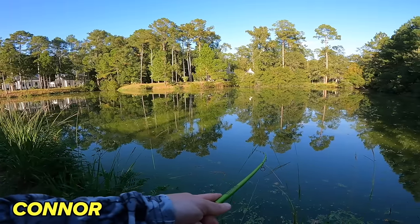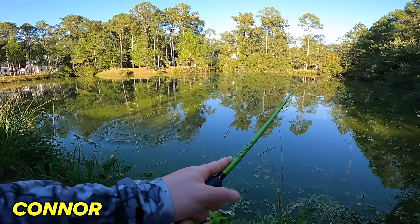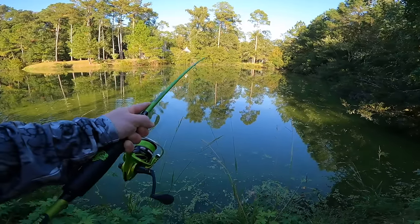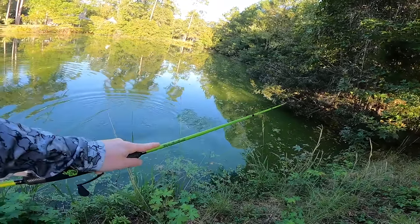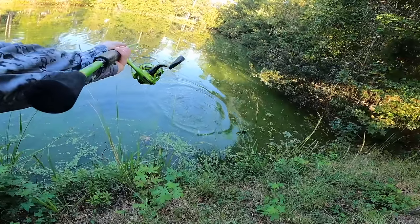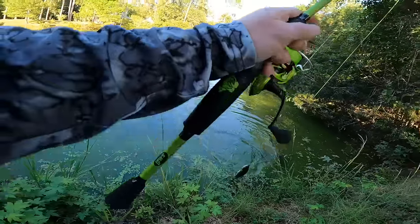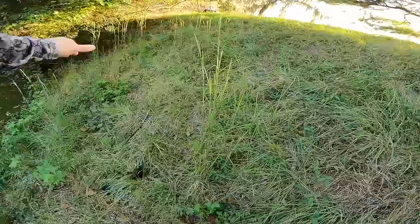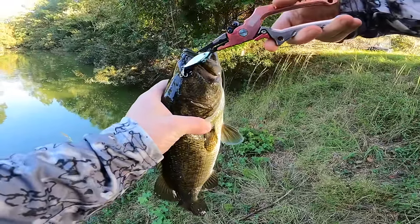Oh, there he goes. He hammered that thing. Oh, that's a good bass. Get up here, buddy. Woo! Trying to be very careful with these hooks. I kind of bent him out really bad on that. Oh my gosh, that is a crazy dark bass. Holy cow. There we go, guys. We got one on the chrome trap there.